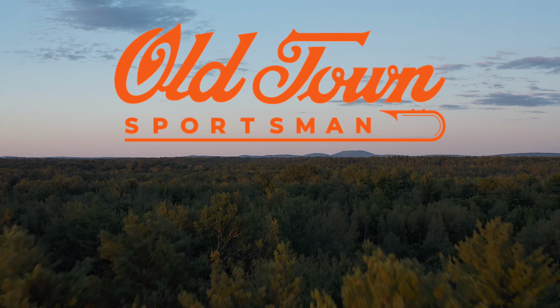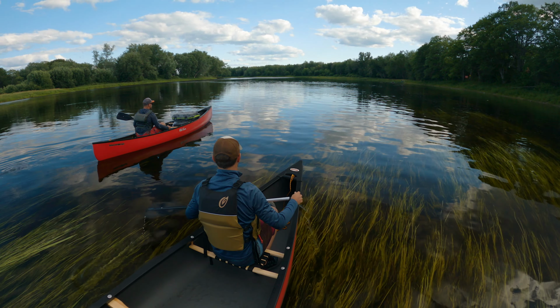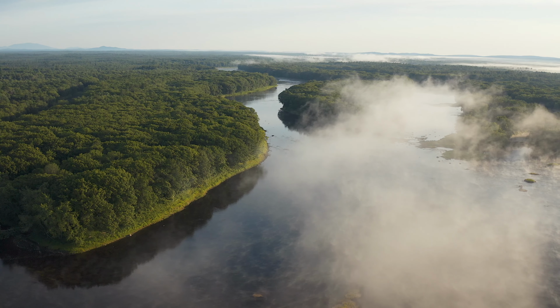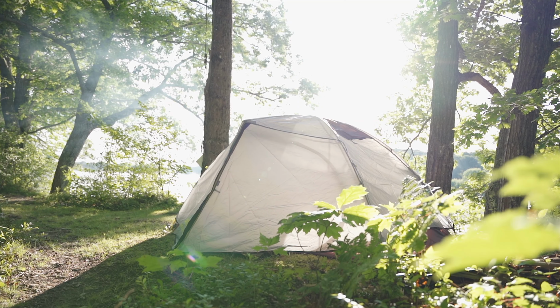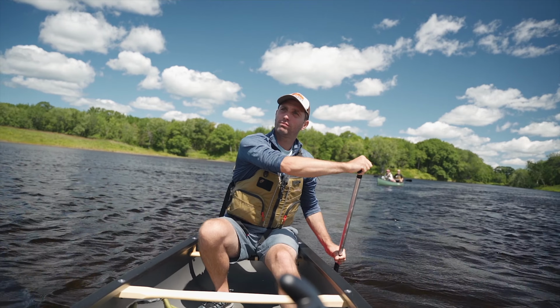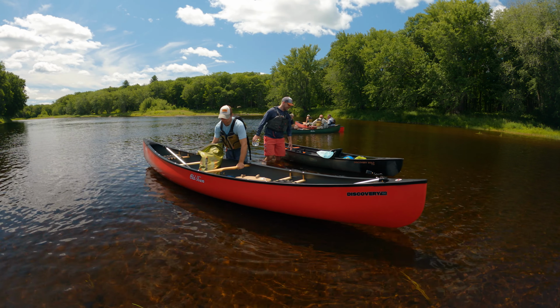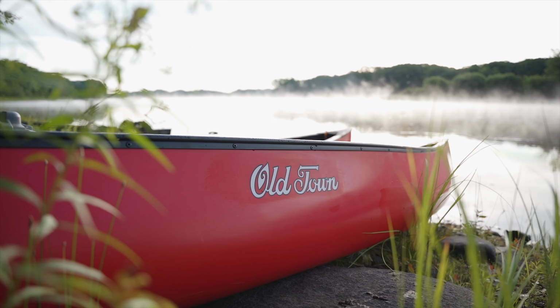Last summer, I traveled north for a canoe camping trip down Maine's largest river. The Penobscot runs directly through Old Town, Maine, the namesake of Old Town Canoes and Kayaks. After spending a couple days paddling, camping, and dining on lobster, we set out for the Old Town factory. The goal is to get an inside look at how my kayak is made, as well as how Old Town handles skyrocketing demand to make tens of thousands of kayaks and canoes each year.